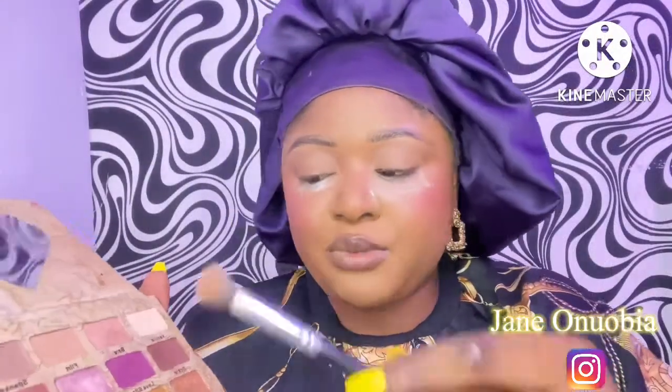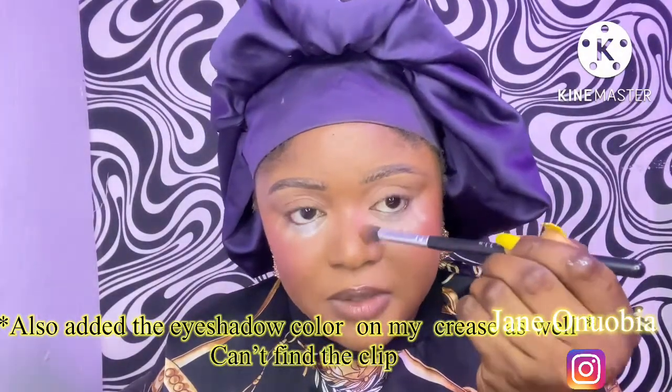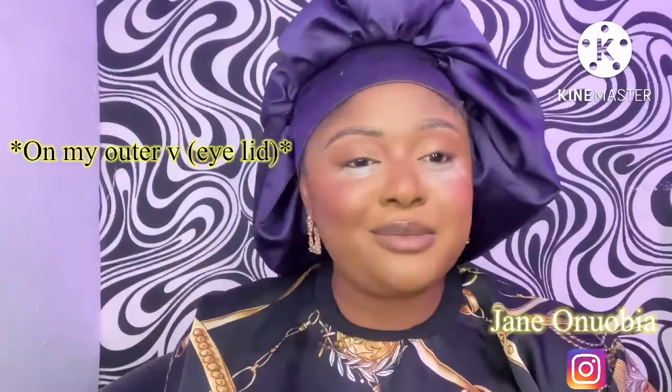So guys, I'm going to be using this shade to drag down to my nose and do a nose contour. Like, I don't like to do nose contour most times. So guys, I'm just going to be using this Naughty Girl. So guys, I'm going to go ahead and do my lashes off cam and be back. I'm done with my eyeshadow look, so everything is clean. I don't want to go overboard with so many products, so I'll be right back, guys.